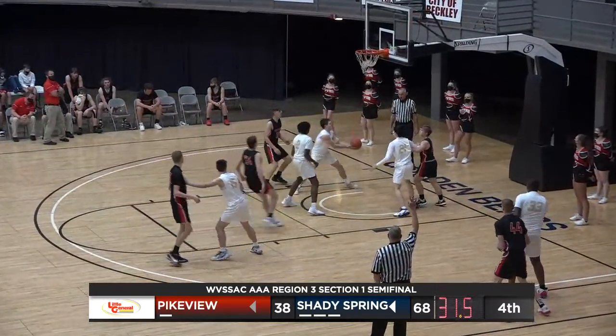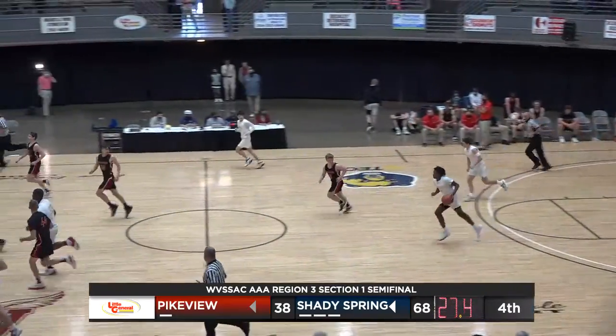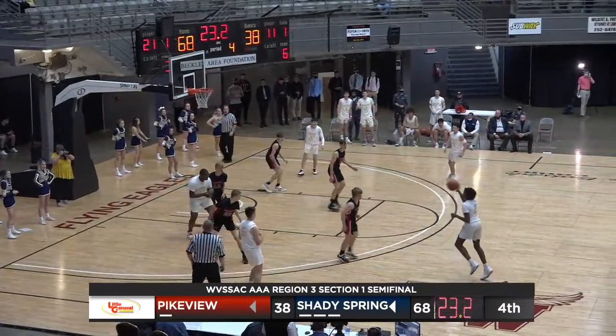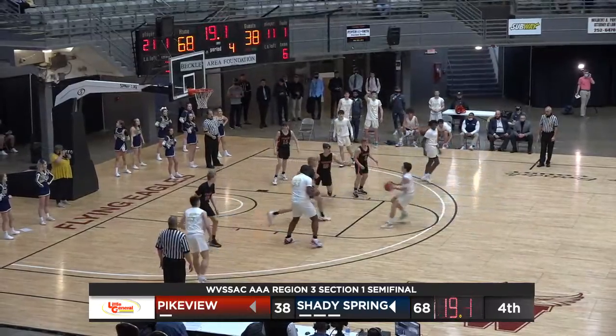Approaching 30 seconds left. That's a missed shot there by Pikeview. I like David Thomas for Pikeview. I mean, he had a good-looking shot, long, athletic kid. I believe he's going to be a good one for Pikeview.